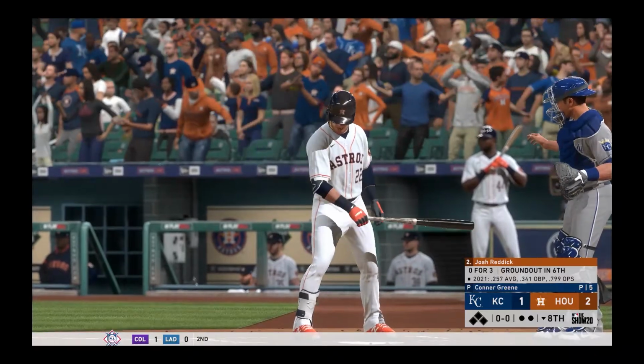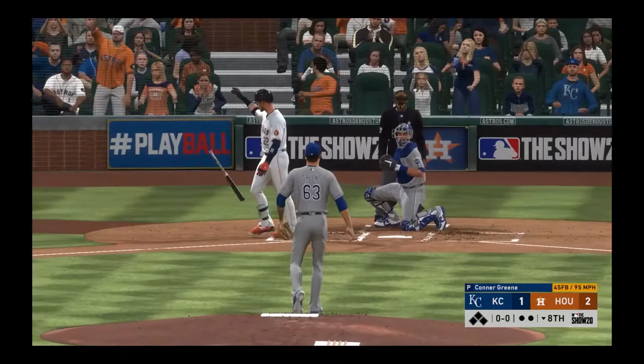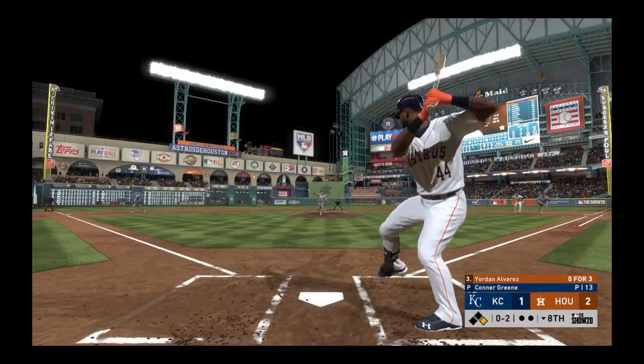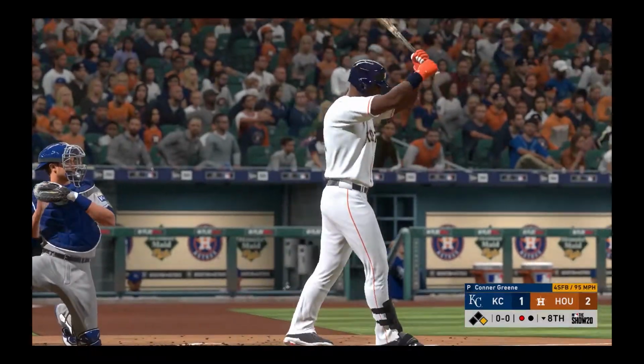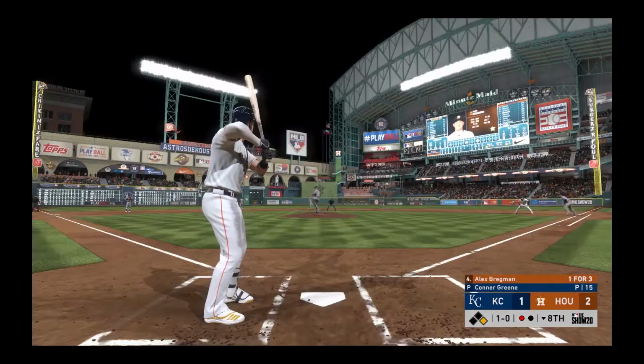Josh Reddick, who's 0 for 3 on the day, will start off for us. Full count to him. He's going to look at a high fastball for ball four, a first batter walk, to start the bottom of the 8th. Alvarez up next. He's going to swing and miss on a high fastball. Usually connects on those, but hasn't done so far this season.